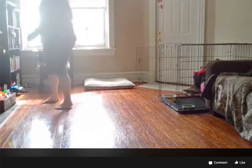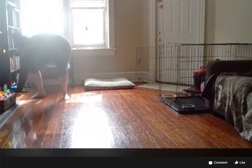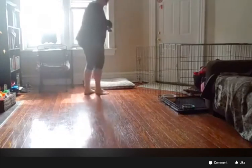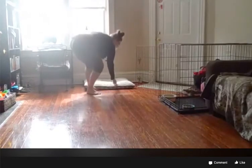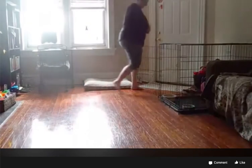I'm still making it somewhat obvious, but I'm not putting it in anything, just kind of hiding it around corners so that he has to work for it a little bit more. You can always toss some on their dog bed and put some right below it, just so that it's, again, building up what they're supposed to be doing.